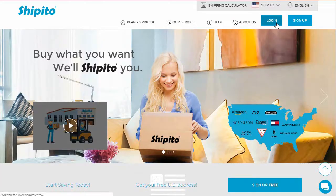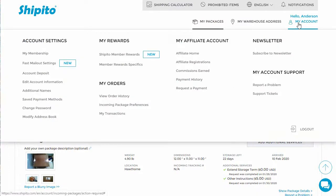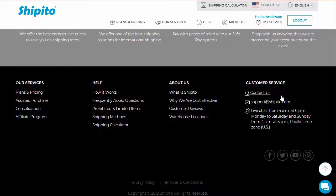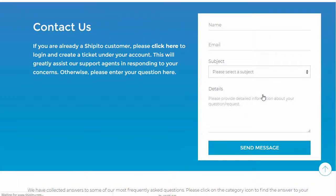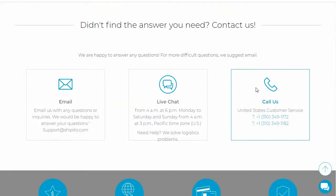If you are a premium member, you will first log into your account and click on My Account. Then you will click on Shipito Member Rewards. Here you will see your unique phone ID. You can find our phone numbers on the Contact Us page of our website. Our phone support is available 9 to 5 Pacific Time, Monday through Friday.